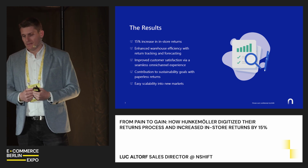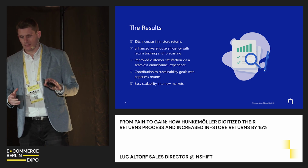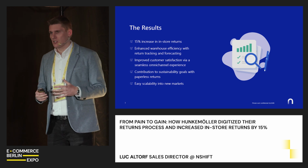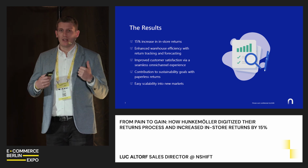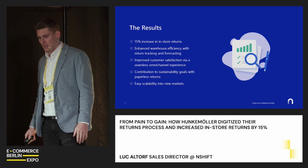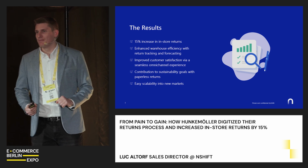Contribution to sustainability with paperless returns. I already explained briefly before, meaning instead of printing that label, the customer only generates that label when they actually need it, meaning we're not wasting any trees.